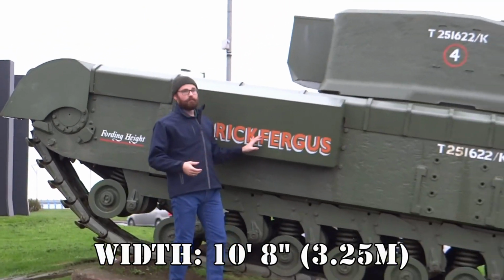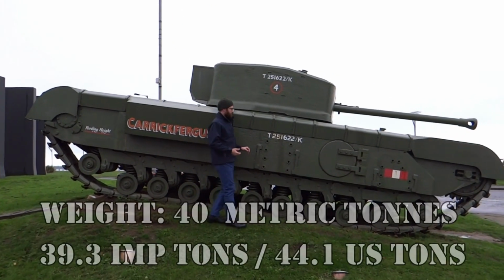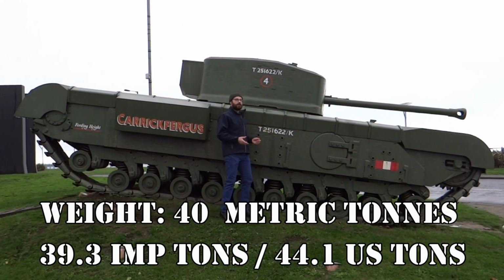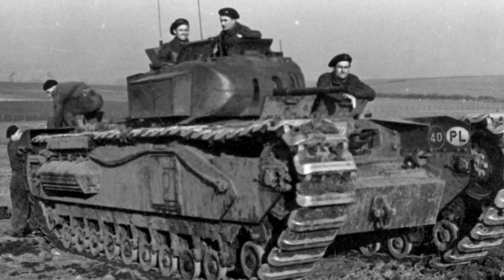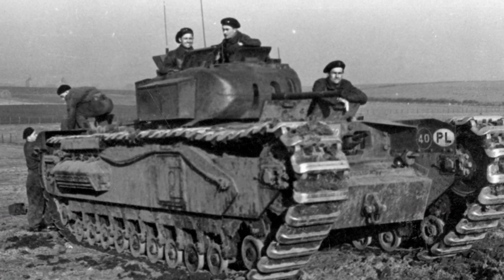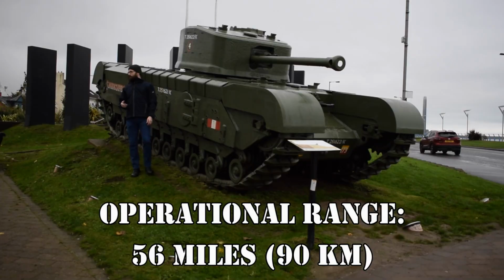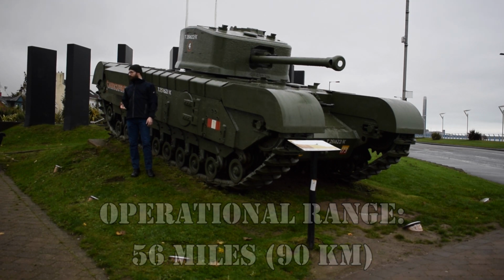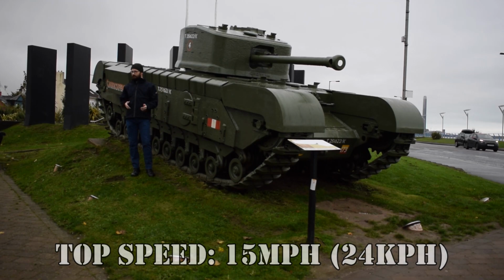coming in at a total length of 24.5 feet long, 10.8 feet wide and 8.2 feet tall, weighing in at approximately 40 tons, having a crew of 5 with the commander, gunner, driver, loader and radio operator, having a total distance that can be traversed of 56 miles, coming in at approximately a max of 50 miles per hour of speed.